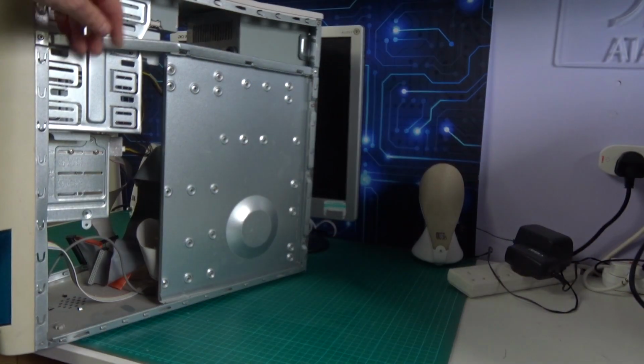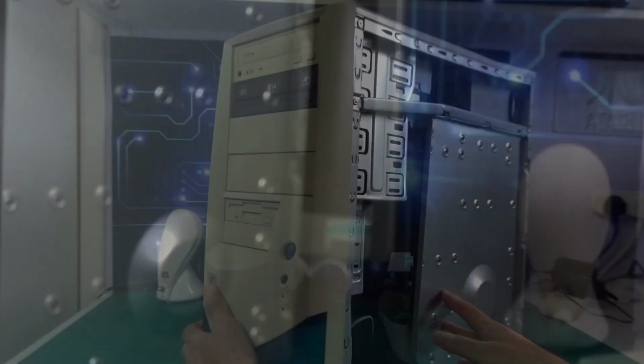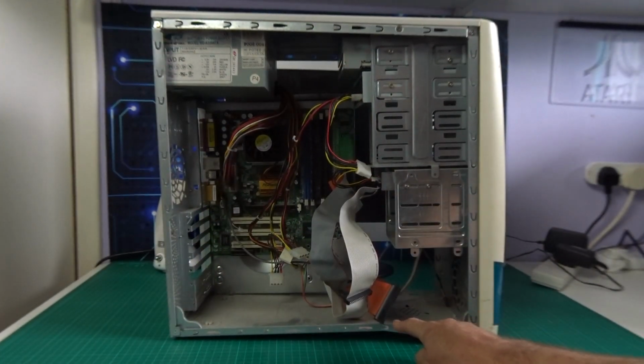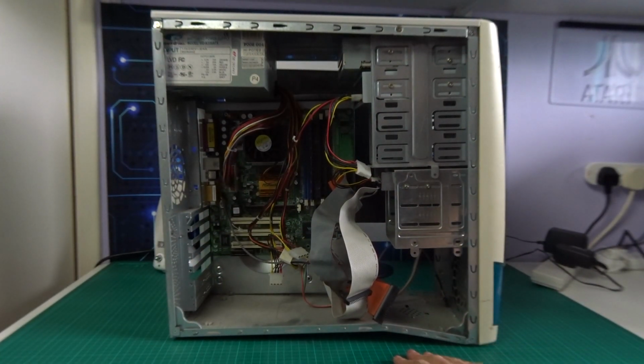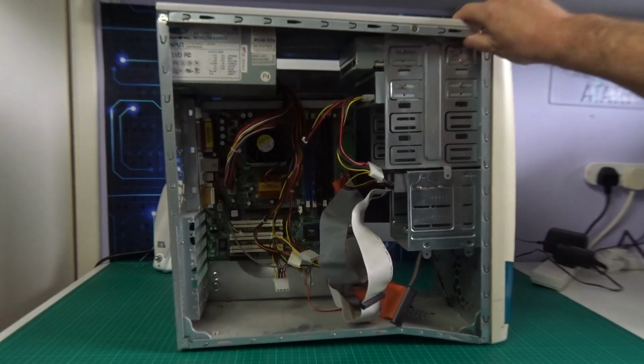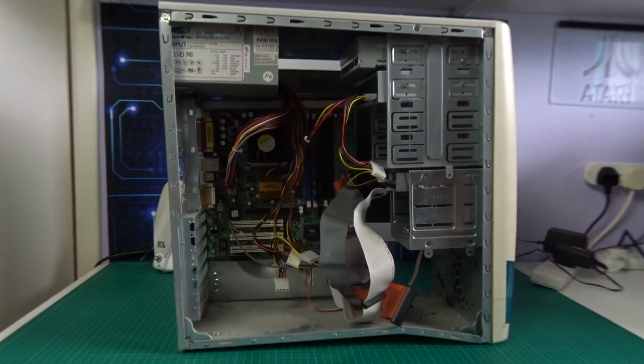And this case has no sides, which means the case is probably going to be unusable, so probably need to scrap that. So really this machine's going to be all about harvesting stuff potentially for other builds, I think. You may have also noticed that this case is just a teeny little bit bent. It looks like somebody's been beating it with a sledgehammer, so yeah, definitely for the scrap heap.